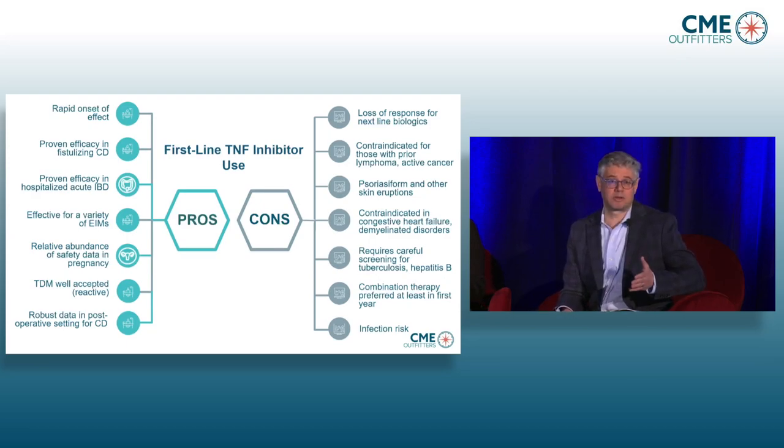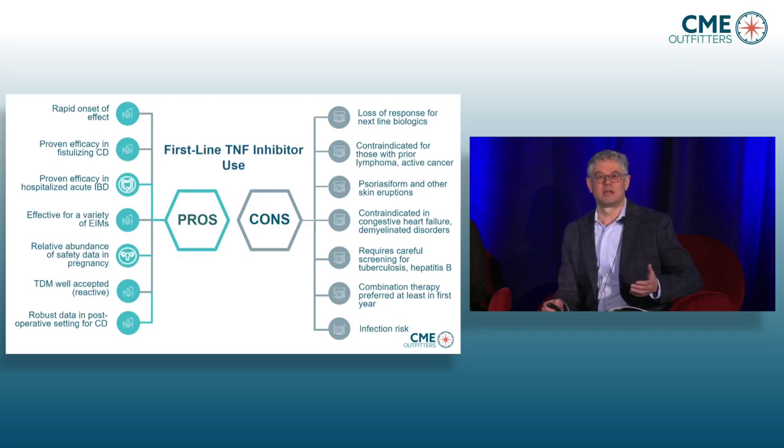Do they have a history of lymphoma? Do they have active cancer? Do they have infections that we need to worry about with this mechanism? Psoriasiform skin reactions continue to puzzle me, with their ability to be used for psoriasis, but yet at the same time seeing psoriasis as not an uncommon skin adverse event associated with anti-TNF medications. They're contraindicated in patients with congestive heart failure or demyelinating disorders.